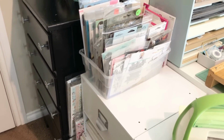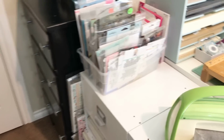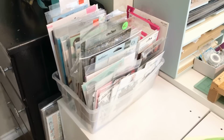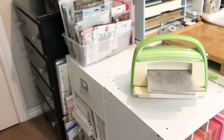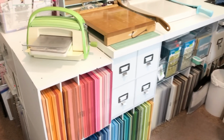And then my staples, so like, you know, alphabet, my Graphic 45 tags. But I can find stuff really fast in this bin. It doesn't look like I'd be able to, but it is organized within this. But I think I can make it better. So that's my goal. I have some junk drawers that we're going to go through in some of these videos.